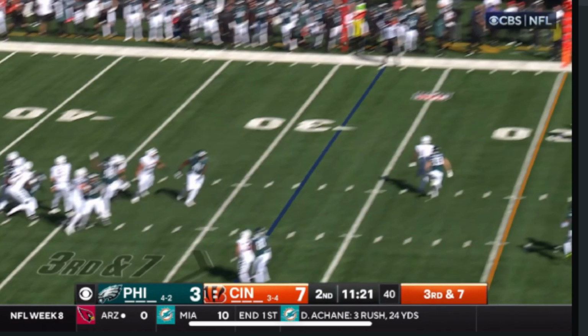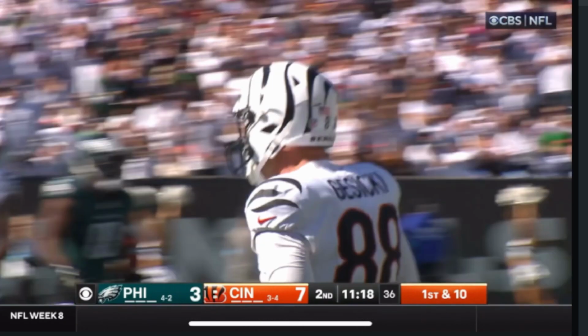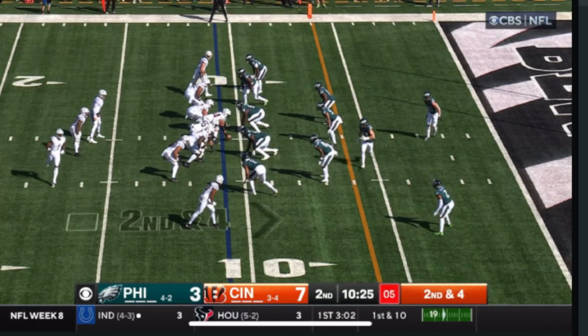All right, 3rd down and 7. Line perfect. Ball's out. Ball's complete. What you love to see. And this is what I think Joe learned. He had to throw the ball faster. Because right here, Orlando Brown's getting beat. He has to throw this ball. Gets the ball out. Completion.